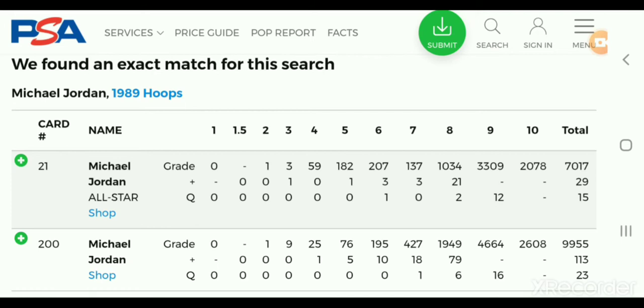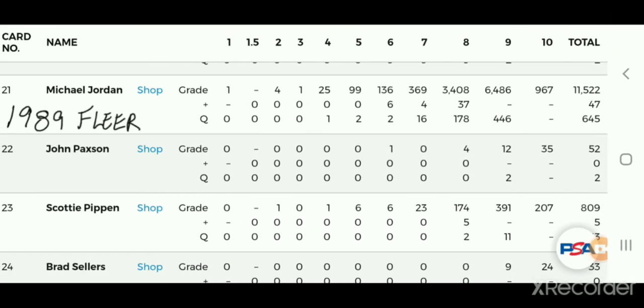Let's look at the PSA population report, which is free to anyone. Just search for PSA population report and you can find these cards yourself, and see how many have been submitted and how many have come back a PSA 10 gem mint. We will start with this 1989 Hoops card, the number 200 card on the bottom of this page. Out of almost 10,000 submitted cards, only 2,608 have graded a 10, which means over 7,000 have graded a PSA 9 or less.